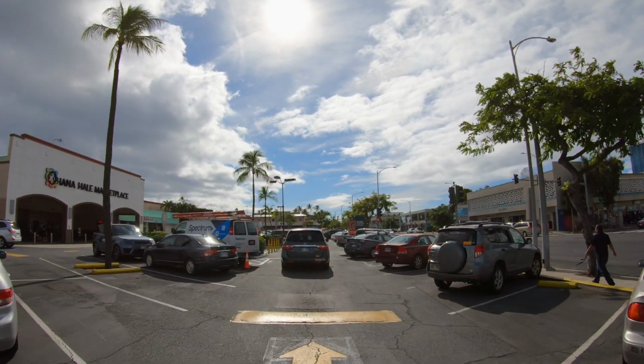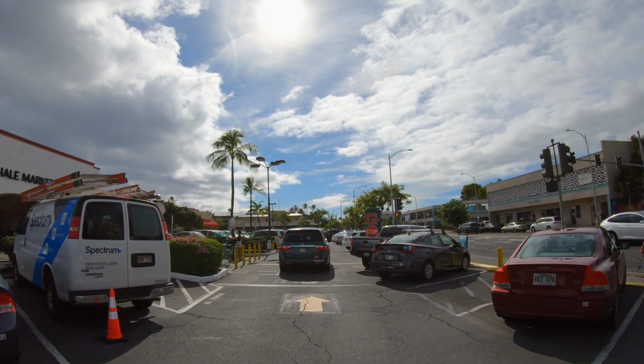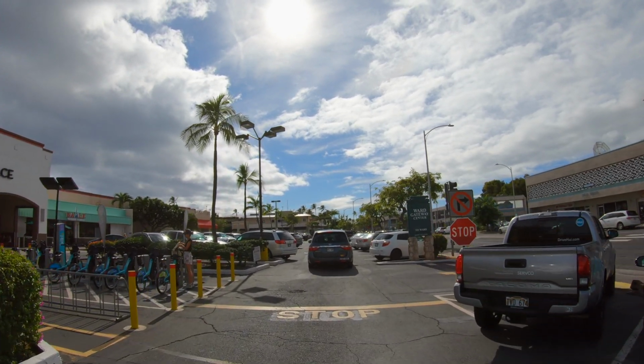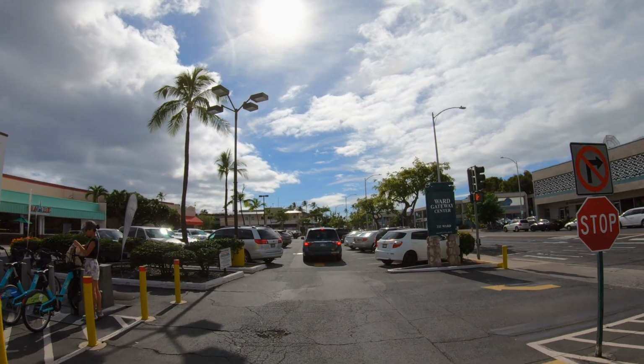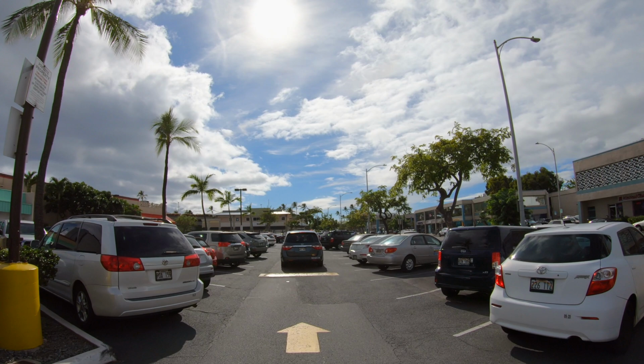We begin our tour here at Oahu Marketplace parking lot, and we're going to head out onto Ward Avenue, which is the road on the right. We can't go out this way. We've got to go down the parking lot a little bit more.